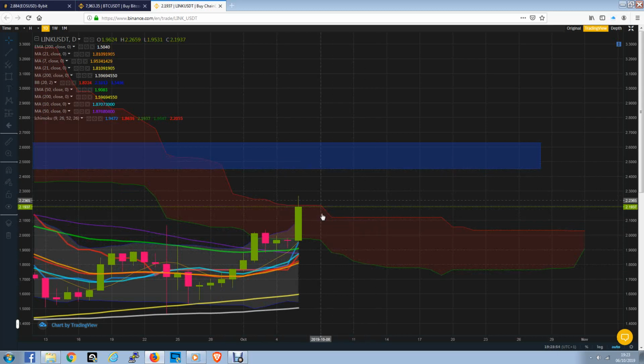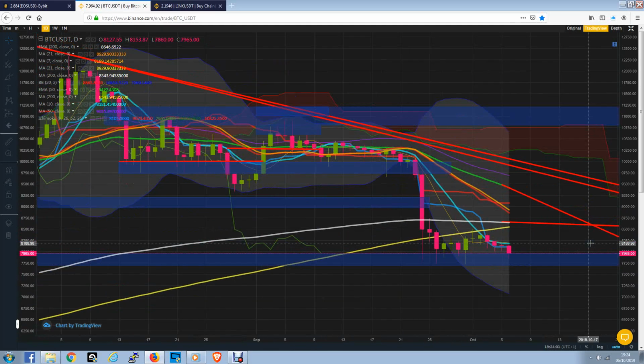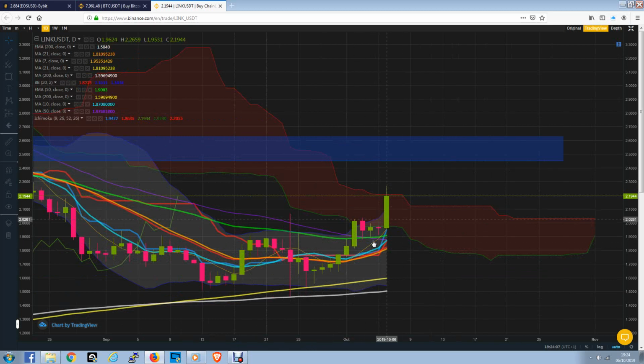It's proved itself to be a strong coin in a bear market. Not that we're in a massive bear market, but we've been downtrending for a long time now. And because we've been downtrending, it's difficult for any coin to uptrend, especially an uptrend like this. But this wasn't just out of the blue.